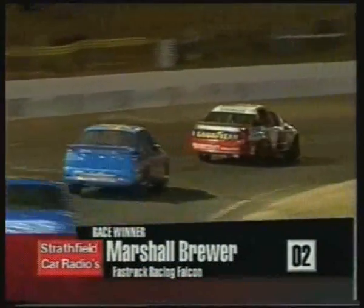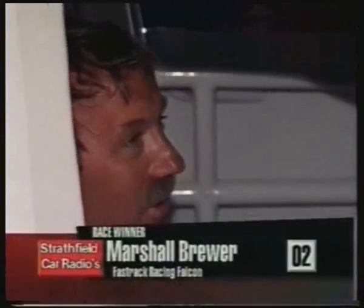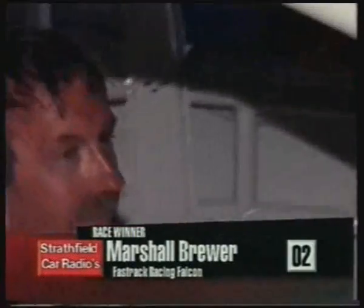There he is, Marshall Brewer on screen. And our runner-up in the second race, Darren McDonald in the Power Mac, Christian Holden Commodore, and Jason Wiley, a fantastic job for third. Let's go down with a very happy winner. Well, Marshall, absolutely sensational effort, mate. That was a big thrash just to even make it to the racetrack, let alone win. Congratulations. Yeah, it's a terrific feeling.